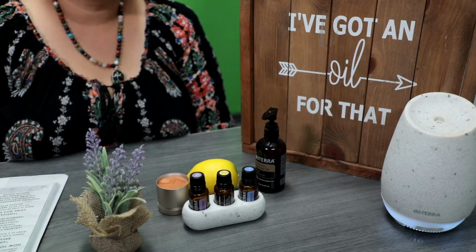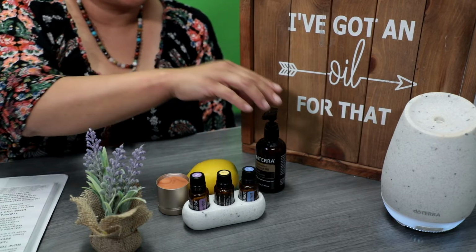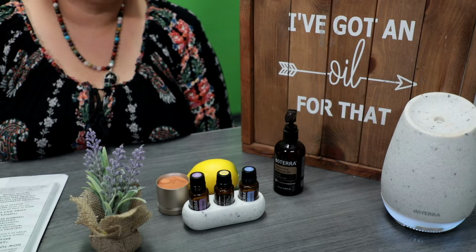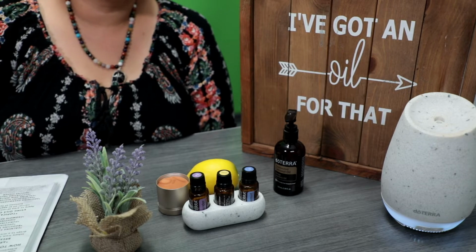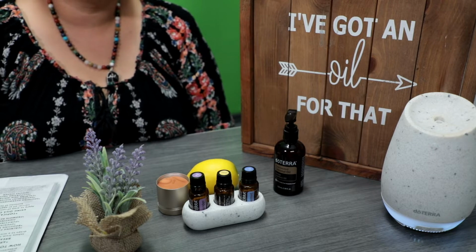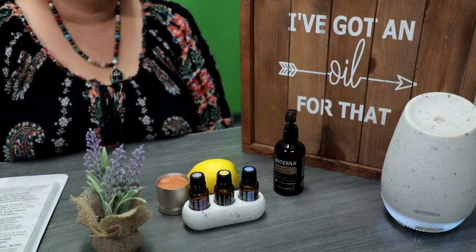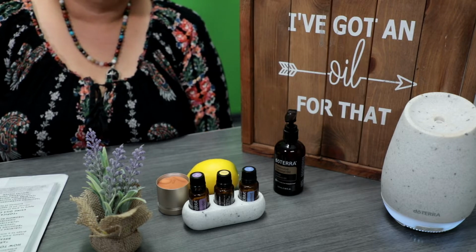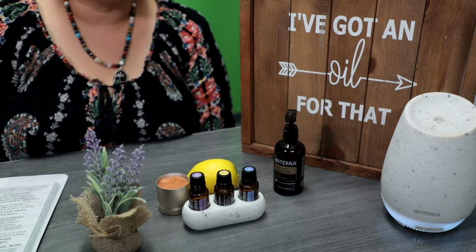Another way that we use essential oils is topically. And you can apply them topically with a carrier oil, such as fractionated coconut oil. And I like to use fractionated coconut oil because it's easily absorbed into the skin. It helps carry the essential oil into the tissue and into the cells. Within 20 minutes, it should have hit every cell in your body. And so it's very, very fast acting.